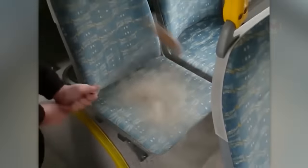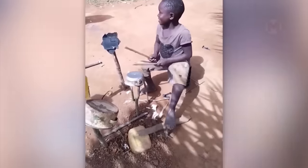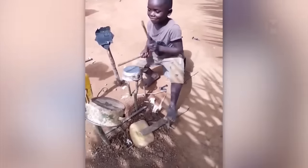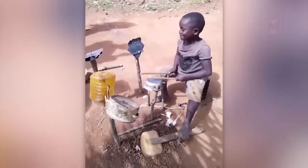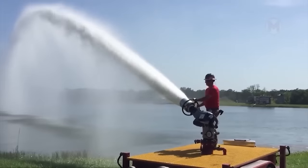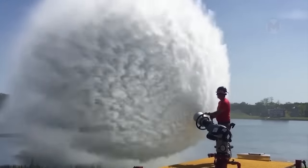When he's done with each seat, the bus will be several tons lighter. Now imagine how great he would play if he had a real drum kit. Check out how effectively the modern fire extinguishing system works.